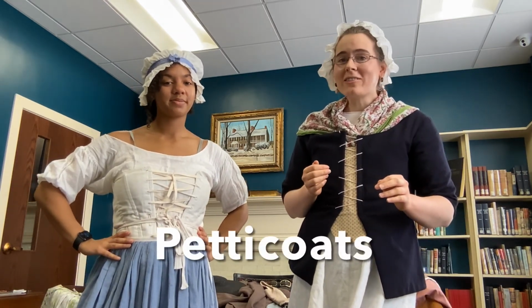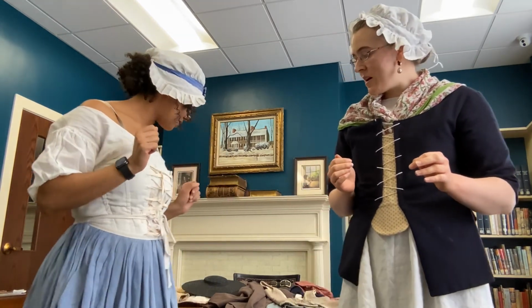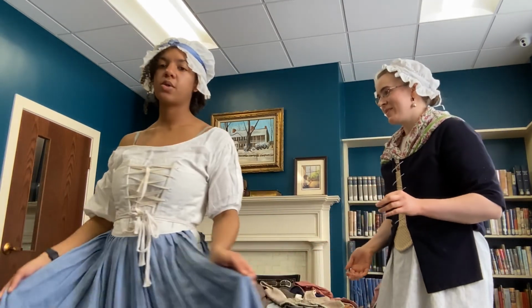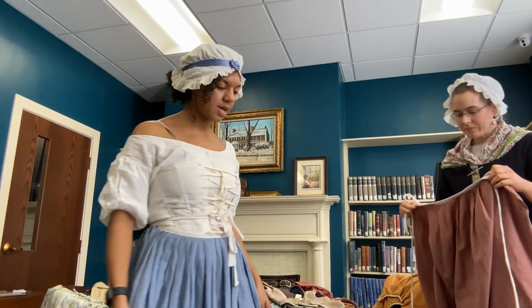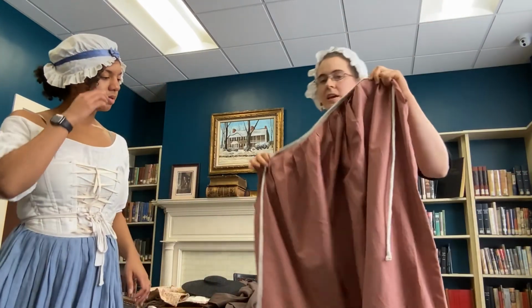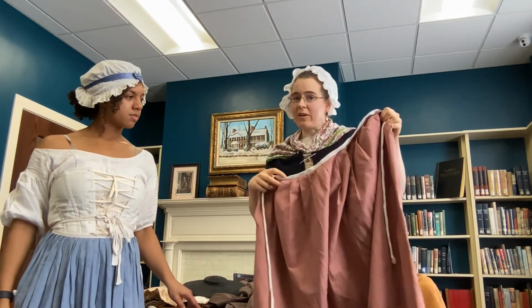So let's take a look at some petticoats that we've got. So Miss Bailey's already modeling the blue petticoat. I'm sorry you can't see the whole thing. As you can see, it's this beautiful shade of blue. Nice and flowy, easy to move around in. Now this one is a rose colored cotton, so very fashionable.